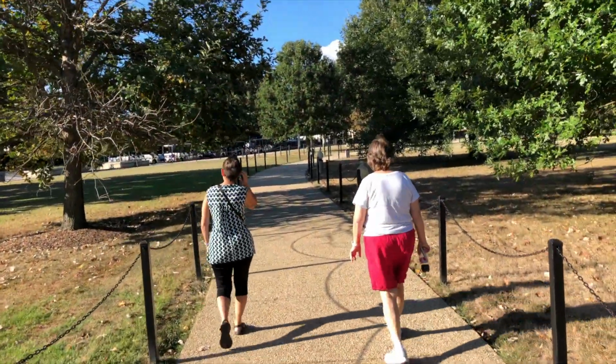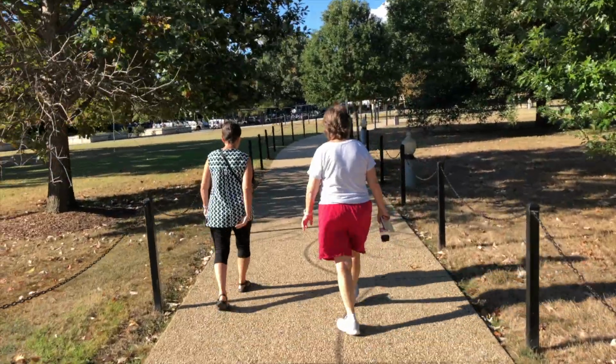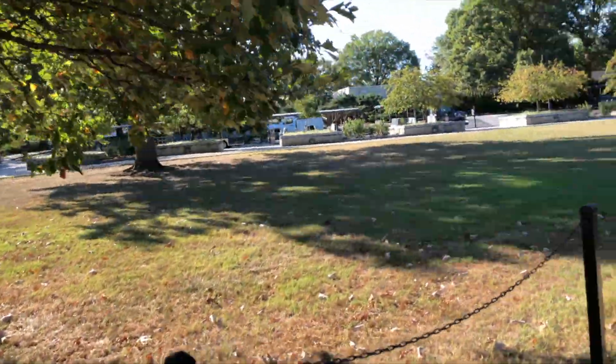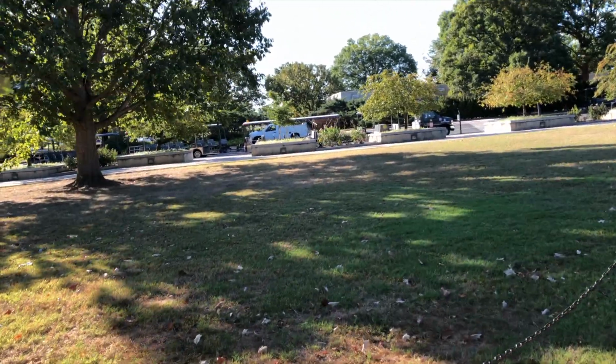Okay, so you come in, you go through security, and then you can have a choice of taking the walkway. We're headed to the Unknown Soldier now, so we're headed to the walkway, and there's also a trolley you can take if you like. We'll let you know when we get there. There's the trolleys over there.